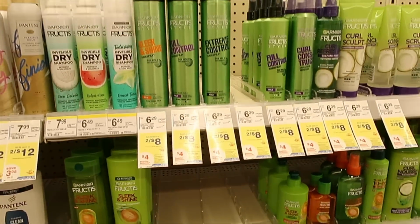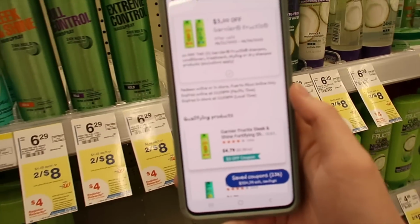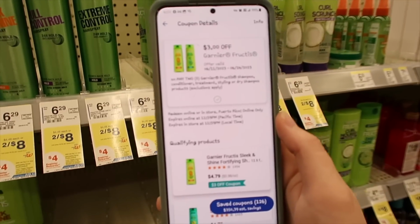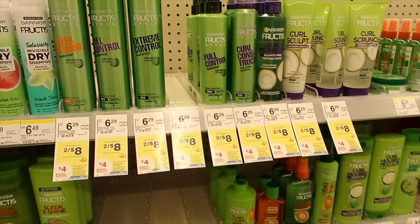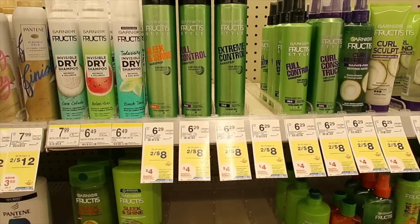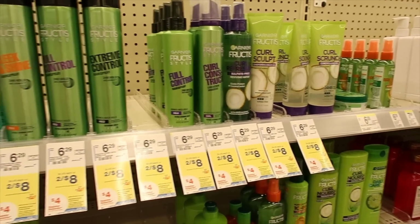So here is an awesome deal on Garnier Fruit Tea. This week they are on sale 2 for $8. Now we currently have a $3 off 2 digital coupon. Otherwise there is a printable coupon if you want to use that. There might be coupons from coupons.com or Shopee also, and I'm not sure what we have for inserts.